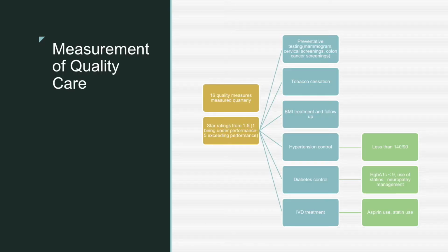So now we'll look at the measurement of quality care. These 16 quality measures result in a clinic rating on a 5-star rating scale, with 1 star being considered less than adequate and 5 stars indicating top performances. Each measurement will be totaled quarterly. There are benchmarks for prevention testing, such as mammograms and colon cancer screenings. Tobacco cessation is also measured in these benchmarks, as well as BMI treatment, hypertension control, diabetes control, and ischemic vascular disease treatment with aspirin and statin use.